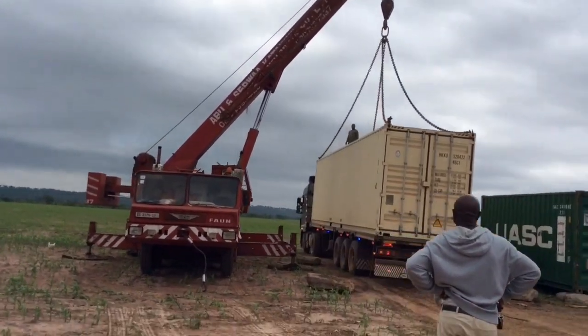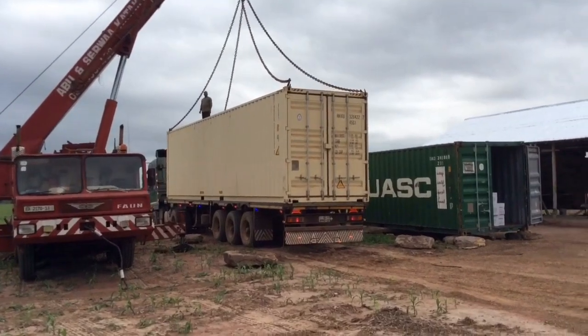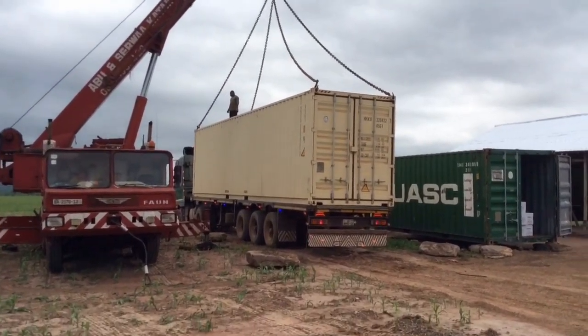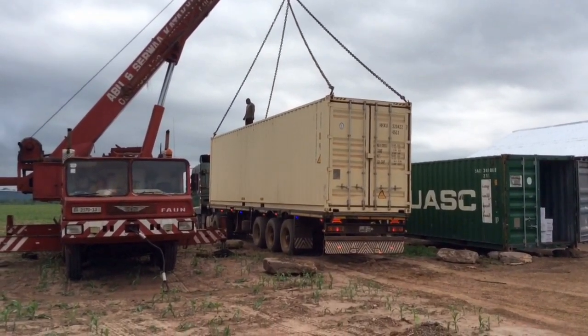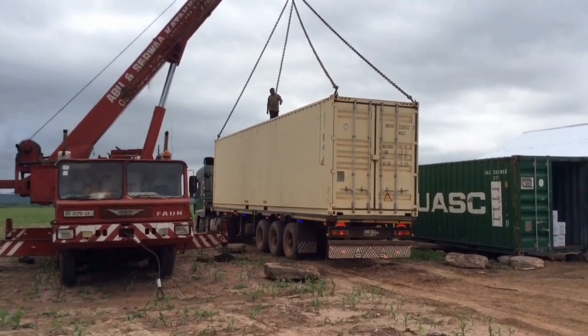Weighs about 25,000 pounds US. Looks pretty good. The deal is, yep, you don't want to move it much.